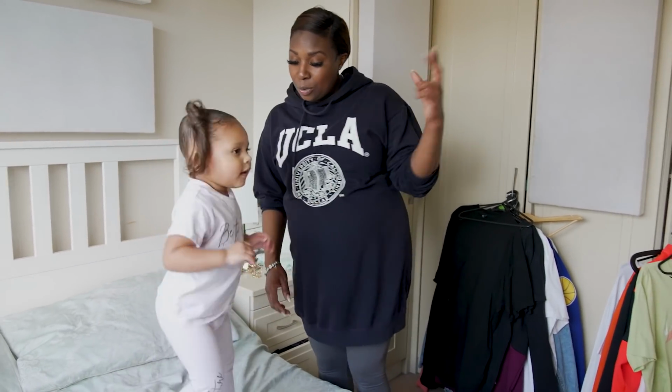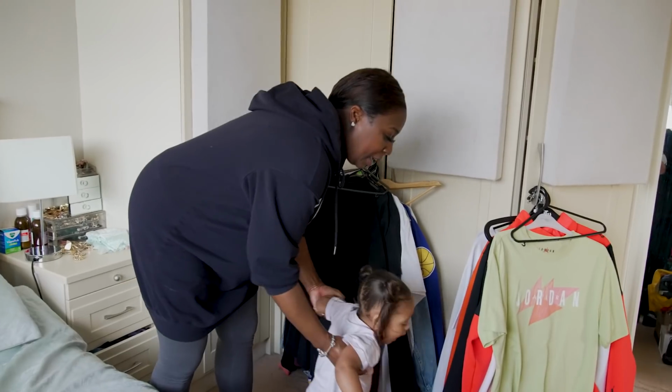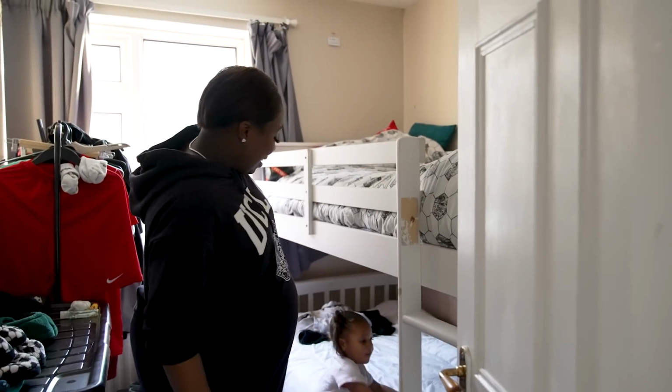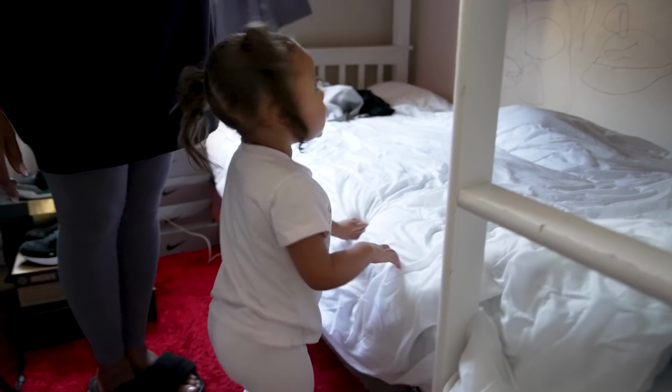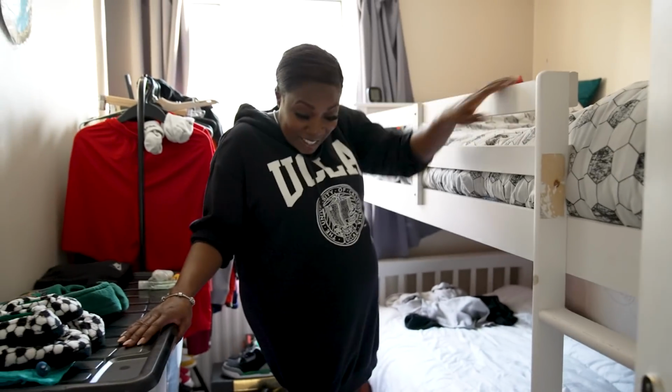Not downstairs. We've still got two more places to look up here. You lead us to the next place. Off you go. We're going into Hezzy's room, aren't we? Follow us. This is the boys' room. This is Rue's bed down here. And whose bed is this up here? It's Hezzy's bed up here, isn't it?